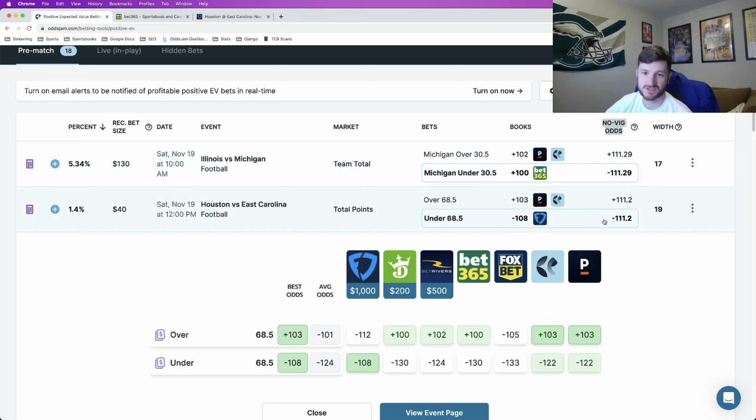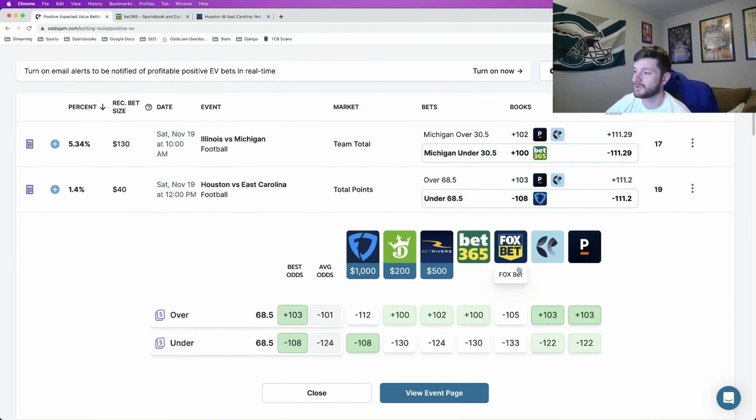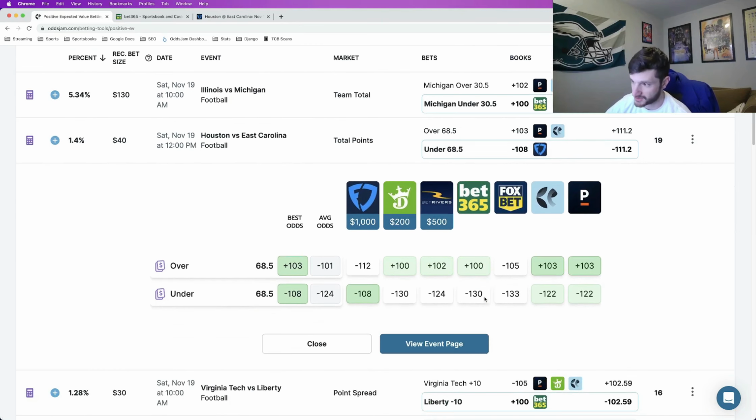So still a good price, right? We're still getting positive EV. There's a gap between the minus 111 and the minus 108, which makes this one mathematically profitable. And then if you look at the other sportsbooks, again, minus 108 at FanDuel. Look across the board. DraftKings, minus 130. BetRivers, minus 124. Bet365, minus 130. FoxBet, minus 133. Pinnacle, minus 122.